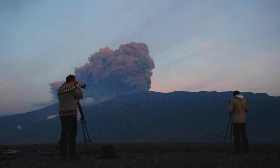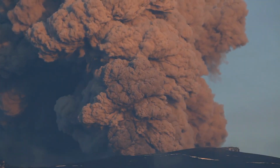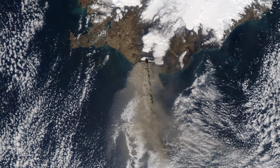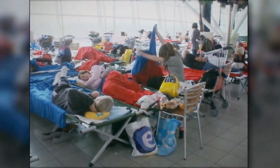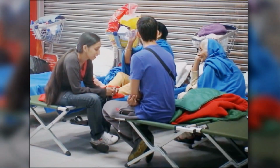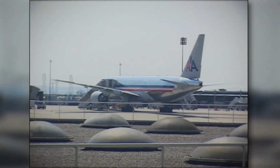In April 2010, the Eyjafjallajökull volcano in Iceland erupted, sending a plume of ash into the jet stream, where it quickly reached major cities in Western and Northern Europe. Thousands of people were stranded at airports around the world as 20 European countries closed their airspace for 6 days. The economic impact was estimated at $5 billion.